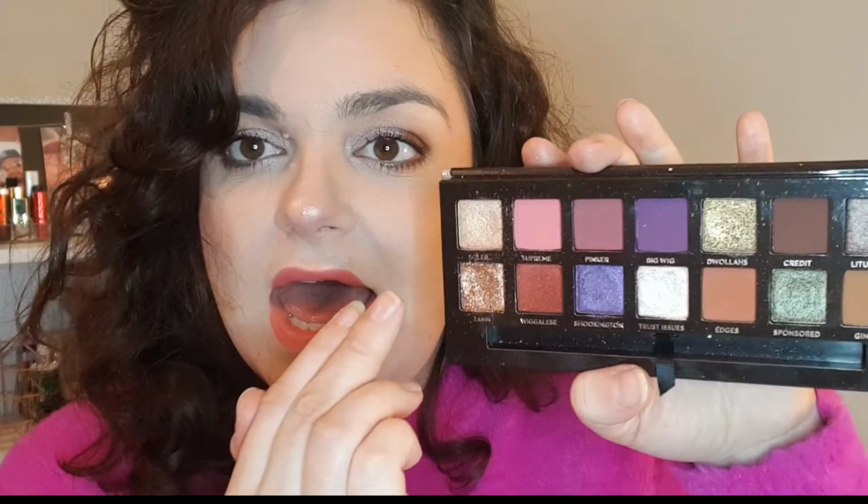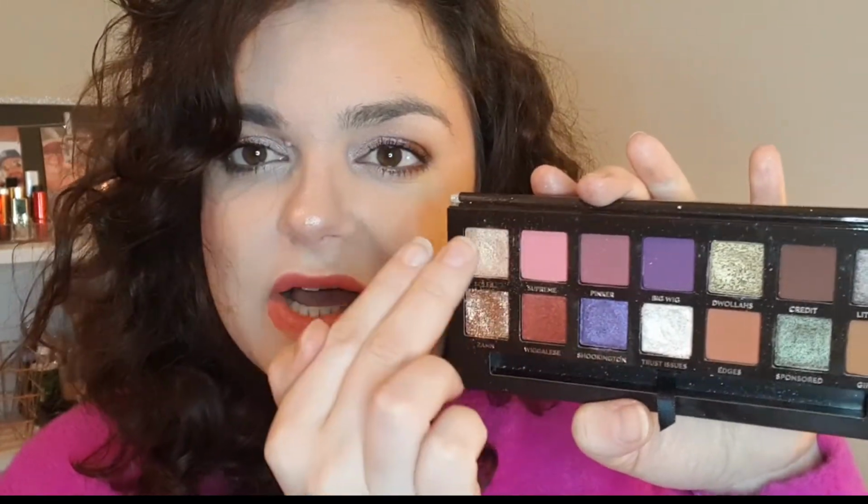Before the project, I actually hadn't used it at all. I hadn't even swatched it. So I'm really happy that it was picked, because I probably would have kept ignoring it because I just didn't find it very interesting in the palette. I love this side, and I just didn't find these two shimmers all that interesting.